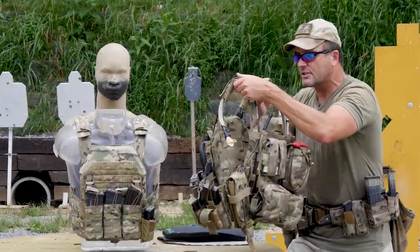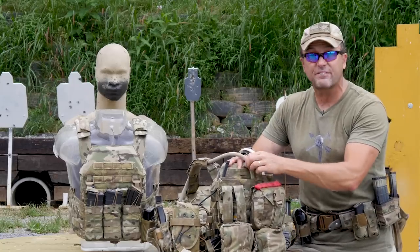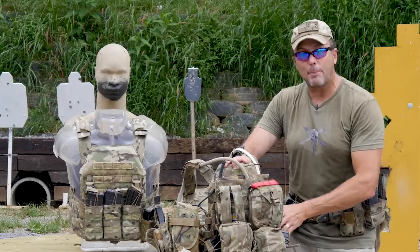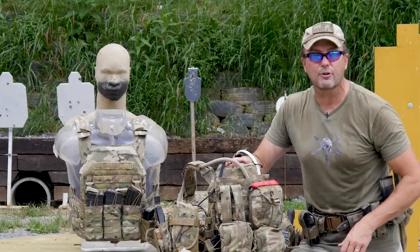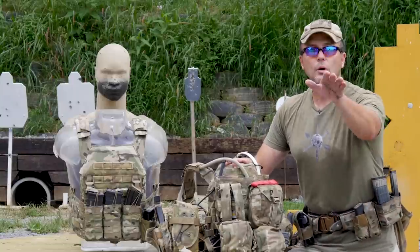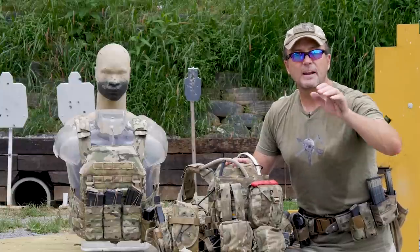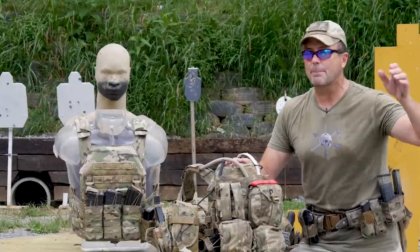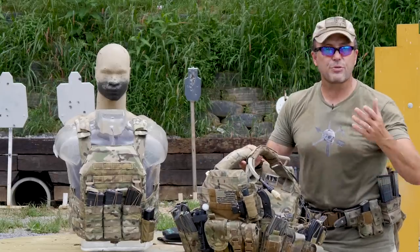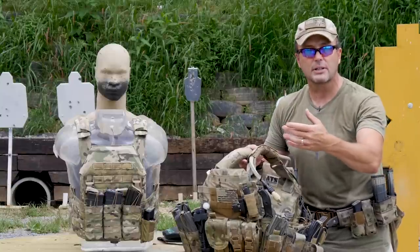Now, it looks like, Carl, you're carrying way too much crap. I'm not. This is only 50 ounces of water on the back. All right. I've only got one pouch for carrying one spare frag grenade. Well, why do you need a frag grenade? You don't need a frag grenade to do pew-pew on the range, right? But if you're going to be getting off of a helicopter on a mountain, you are not going to be able to get by with just three magazines. You need to be able to carry that full basic load.